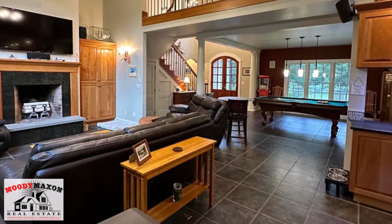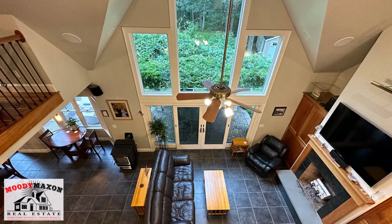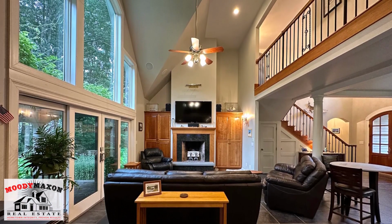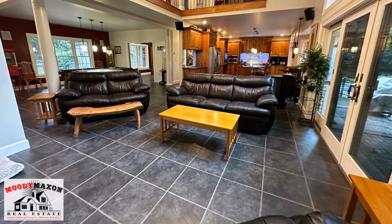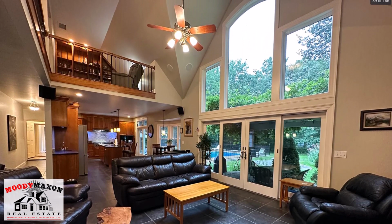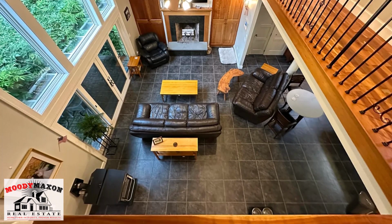A few details on the inside. When you walk into the house, you're in the grand foyer, which has lots of natural sunlight from all the windows. This home is over 5,100 square feet of finished space, and it has a legal apartment. It's got 4 bedrooms, 4 baths, 2 half baths, 6 heat sources, and a whole house generator. It has 3 washer and dryer setups, a heated 2-car garage, and an in-ground pool.